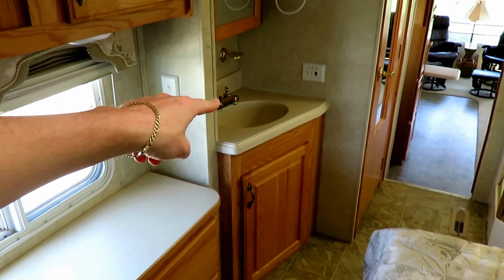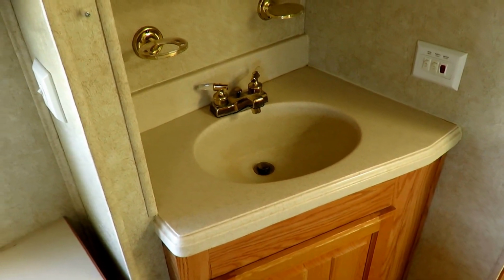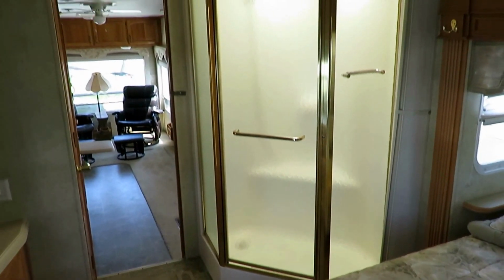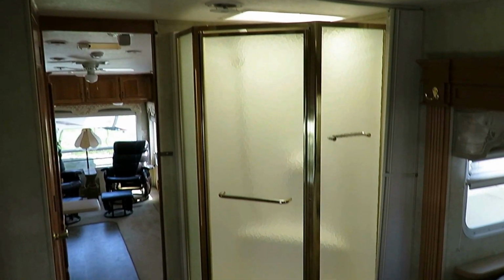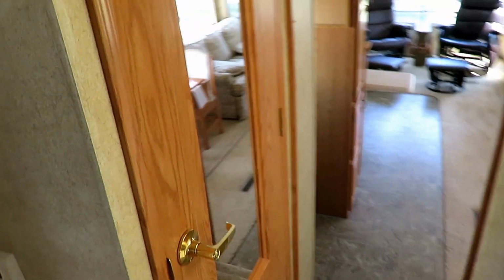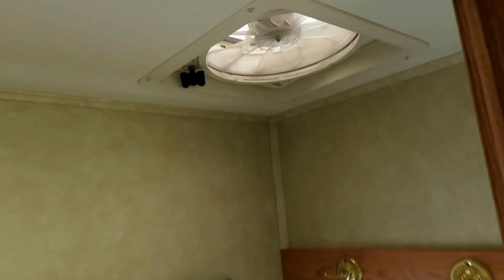Again, one-piece molded sink here. So the countertop, the sink, everything is one piece, so you don't have to worry about water seeping in and causing swelling and damage. Big old garden shower with the seating area here. So if you do want to sit to like shave your legs, if you're going to be in this thing for a long time, or maybe you just need to sit down when you bathe. You know, that's pretty common in this size and category.